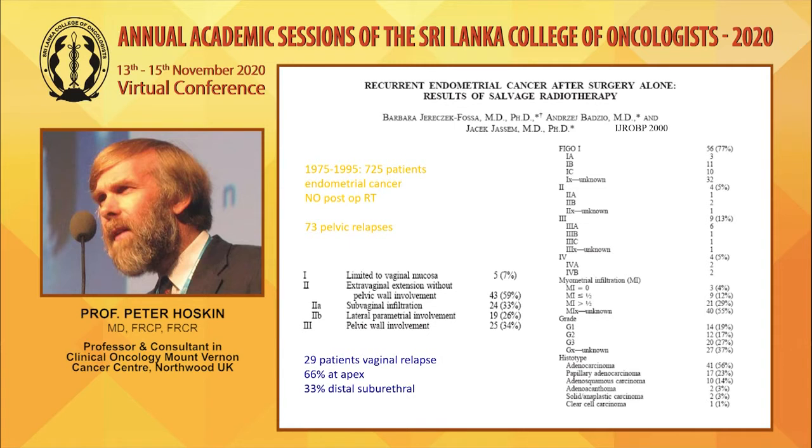And they describe 29 out of 73 pelvic relapses occurring in the vagina. The overall relapse rate you see there is about 10%. And of the vaginal relapses, 2/3 occur at the apex and 1/3 distally in the suburethral region.